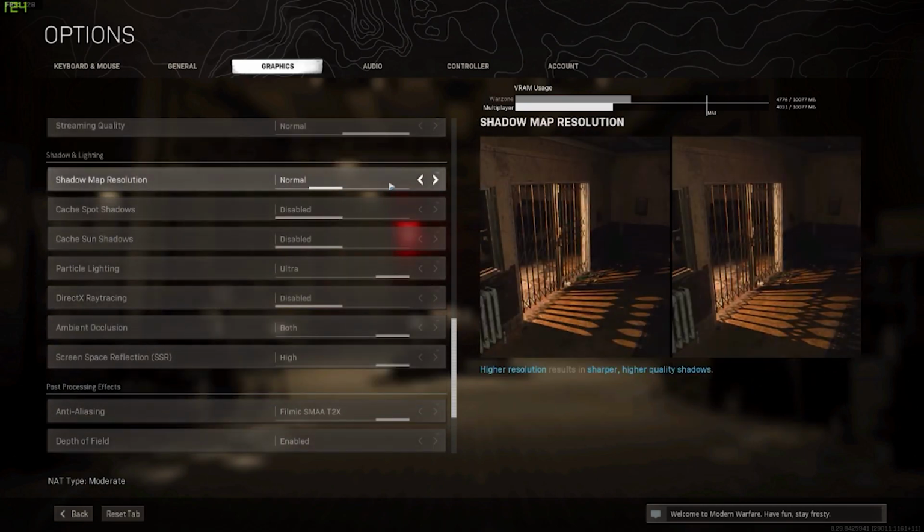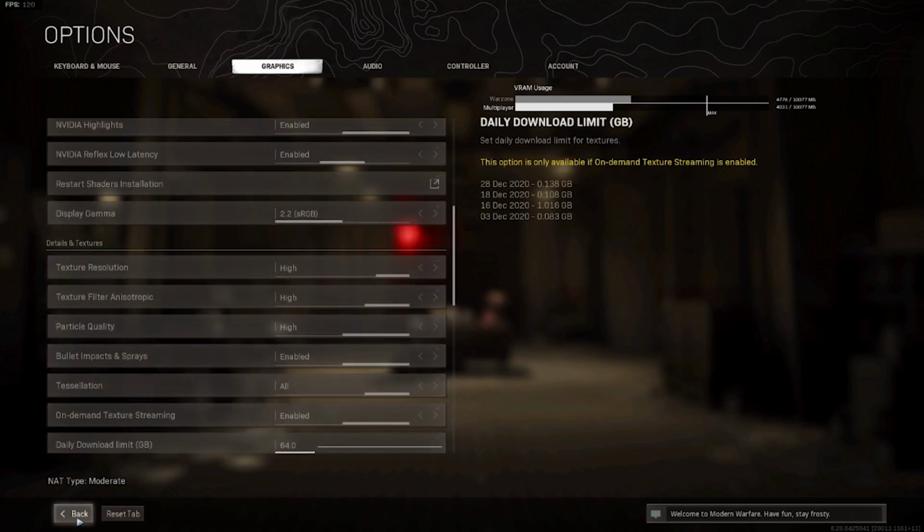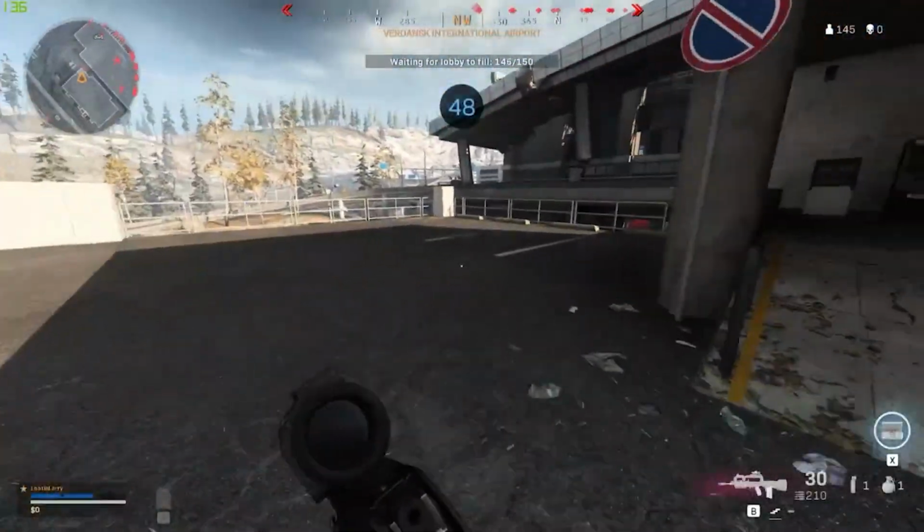I did turn the shadow resolutions down. I think that helps a little bit for any game that you play. So let's go ahead and get into it. Cool. So now that we're all dropped in, you guys can see what we're getting on the map right now.